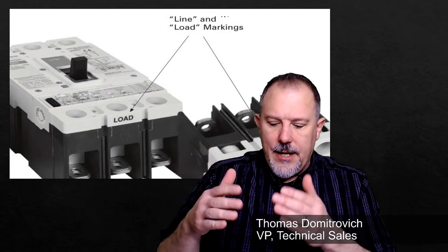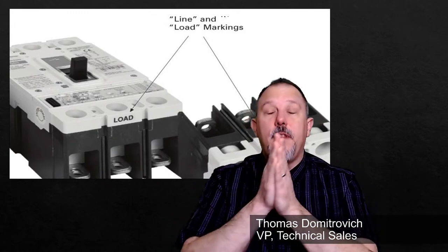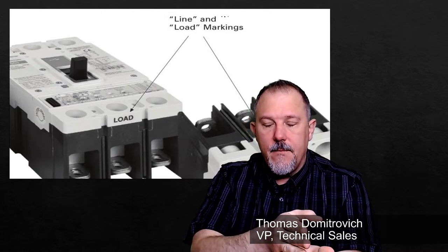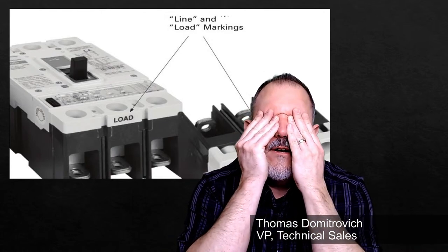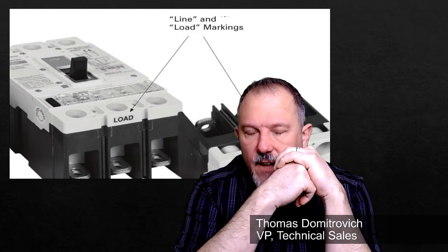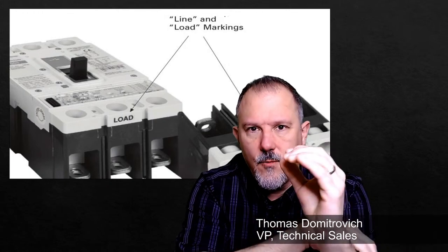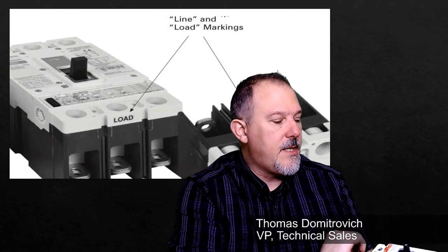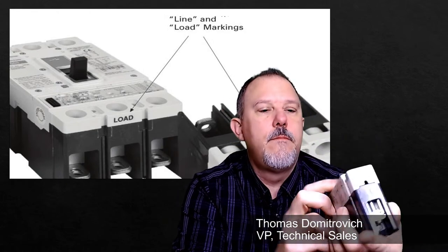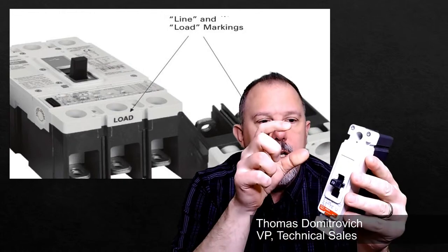So there's a limitation. Now the other thing you've got to think about is you have your temperature, your 90 and 75 degrees C. But what about a fully rated system? Meaning 100% rated. Remember, that's a 20 amp breaker, right?